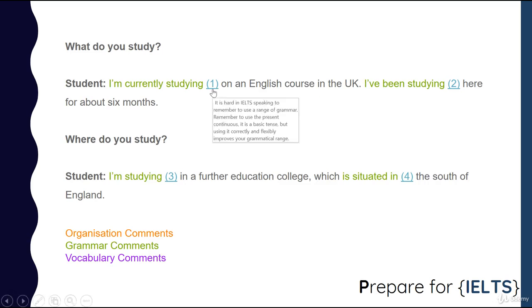It's important to get a range of grammar into your answer. So remember to use the present continuous. It is a basic tense, but using it correctly and flexibly improves your grammatical range.